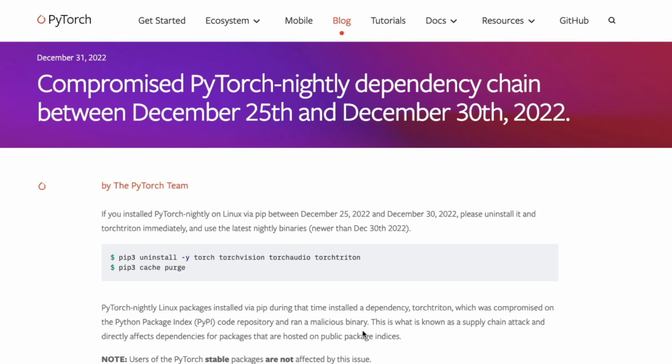This is a very quick announcement. If you have installed PyTorch-Nightly on or between December 25th and December 30th, you should uninstall it immediately. If you have installed PyTorch-Nightly on your Linux machine using pip between December 25th and December 30th, please uninstall immediately, because one of the dependencies called Torch Triton got compromised.